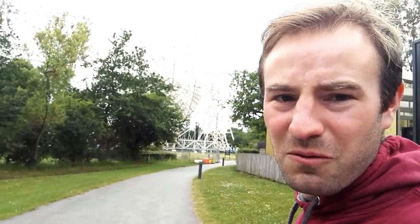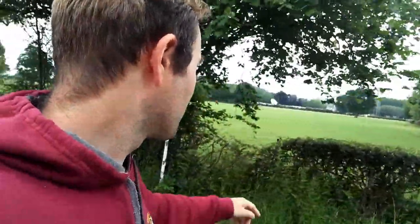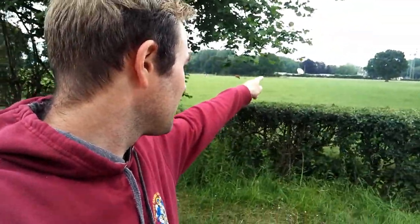Jodrell Bank. Well, when I say Jodrell Bank, it isn't actually this telescope. It's called the Lovell Telescope. Jodrell Bank is the site, the place we are now. The research centre is Jodrell Bank. The telescope is called the Lovell Telescope. It's not the only telescope here. There's quite a few smaller ones, but it's the Lovell Telescope you can see from everywhere. If you look across the field, you may just be able to see there's a couple more telescopes over there.